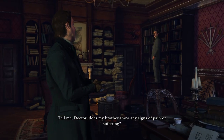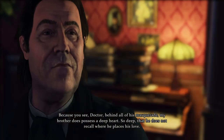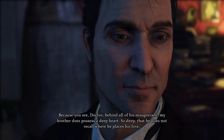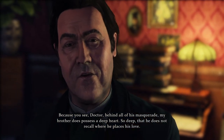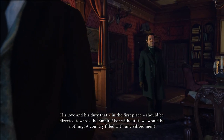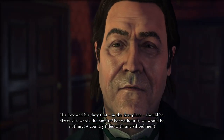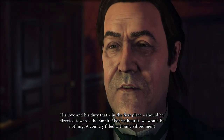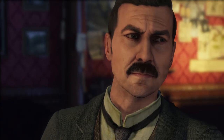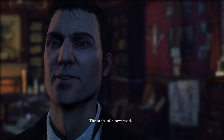Tell me, Doctor, does my brother show any signs of pain or suffering? Not that I know of. Because you see, Doctor, behind all of his masquerade, my brother does possess a deep heart. So deep that he does not recall where he places his love. Well, I'm sure that... His love and his duty that, in the first place, should be directed towards the Empire. For without it, we would be nothing. A country filled with uncivilized men. I should leave now. Sherlock, Dr. Watson. Holmes, what just happened? What was that? The start of a new world.